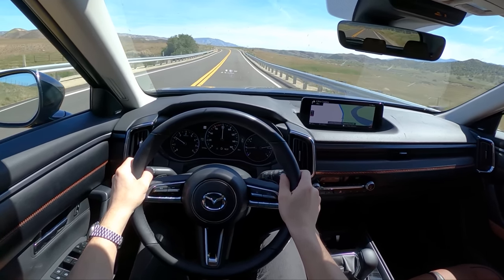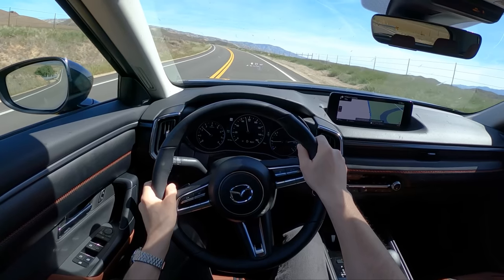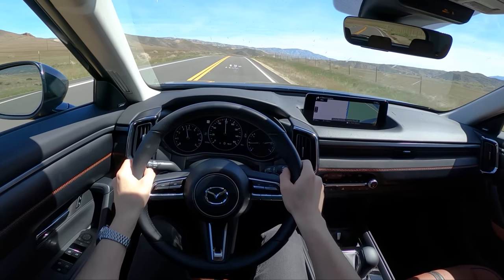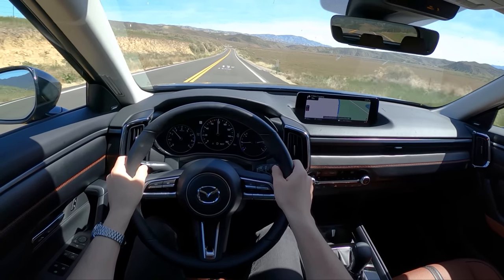You really do feel this lower, wider stance out of the CX-50, even though this has 8.6 inches of ground clearance. It drives like a much lower and sport-tuned crossover.